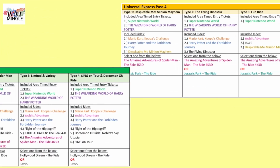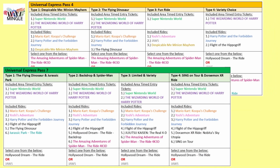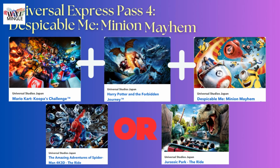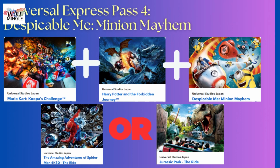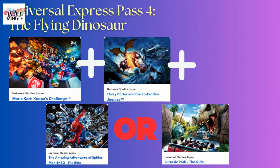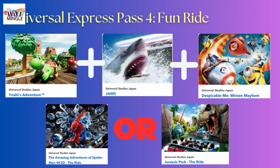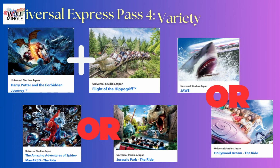The mix of all the Fast Passes is pretty diverse, so we'll break it down into these tables, making sure everyone gets theirs within a minute. First things first, Universal Express Pass 4 is the way to go. It's the most recommended and offers super value and fun. They have 4 regular types: Despicable Me Minion Mayhem, The Flying Dinosaur, Fun Ride, and Variety Choice.